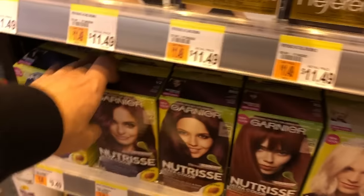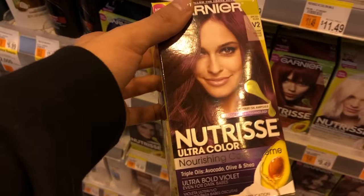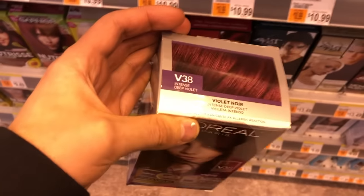So I wanted to pick a color that was gonna show you guys as much life and vibrancy as possible on the dark hair that I'm gonna be coloring today. So I decided to use a violet red, sort of like a level 3, very plummy, red color. I thought this would be the perfect color to show intensity and vibrancy and just how much pigment they put in box dye.